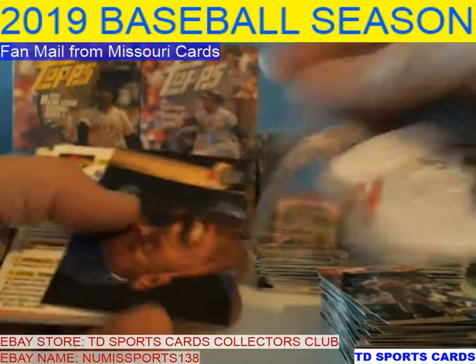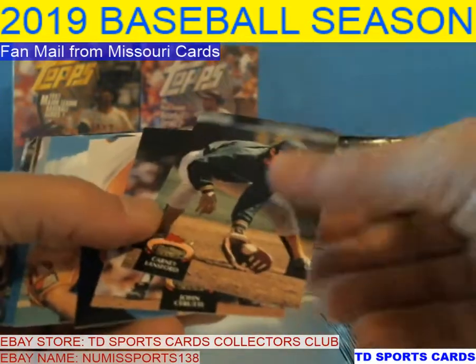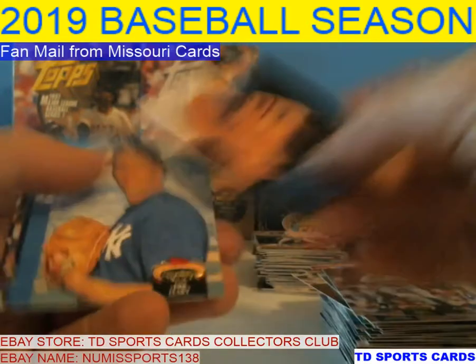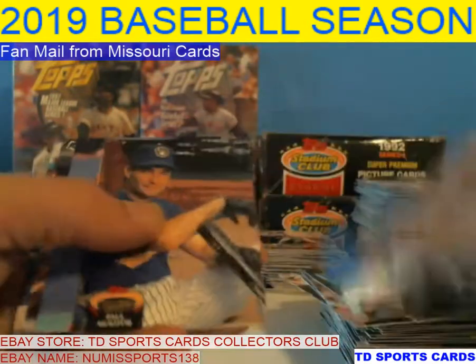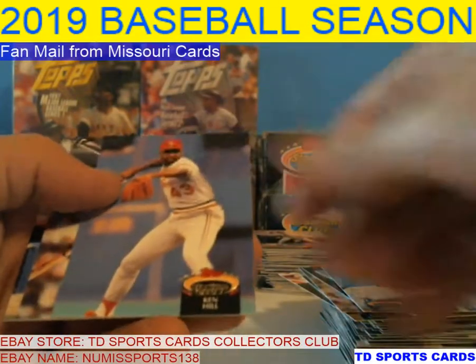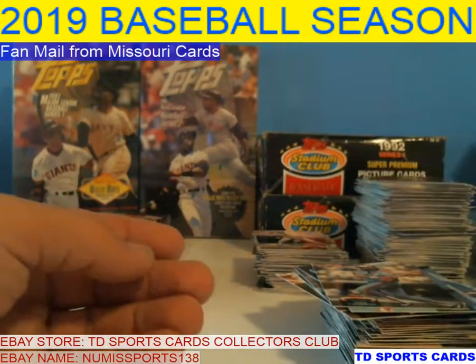Tony Fernandez, Ron White, there's Carney, there's Rudy, Olander, Leary, Molitor that's not on the back, Ken Hill, George Brett. That was a good pack for those.